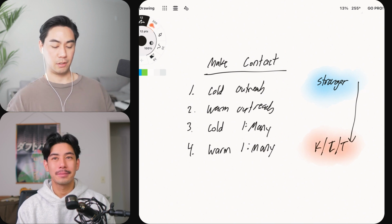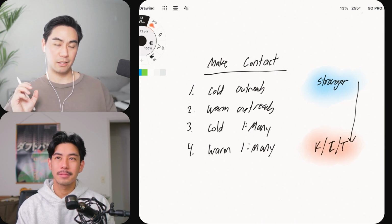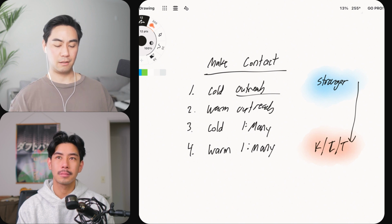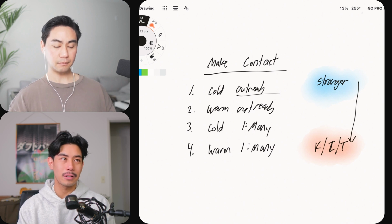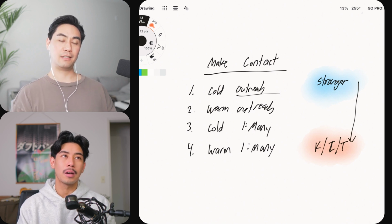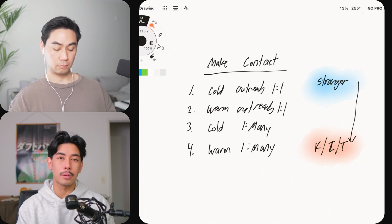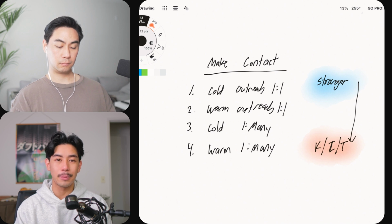Outreach is like you are actively going out there and getting their attention, whereas one-to-many, all of it is outreach. Well, all of making contact is outreach. Yeah. Because there's like inbound. Yeah. So I guess the top is doing it on a one-to-one style. One-to-one, meaning any direct kind of communication you can have.